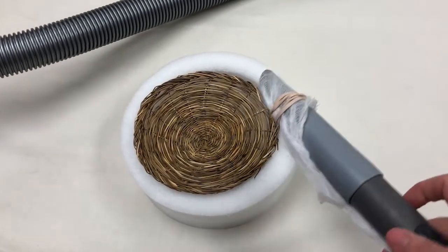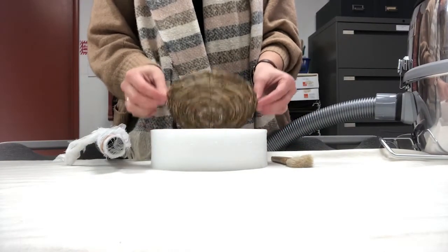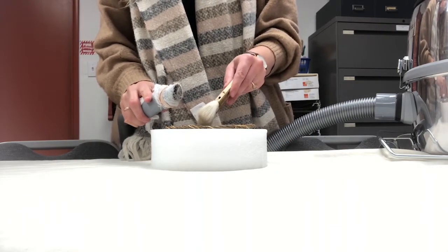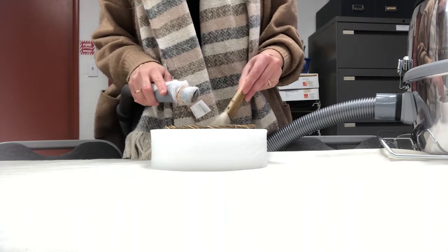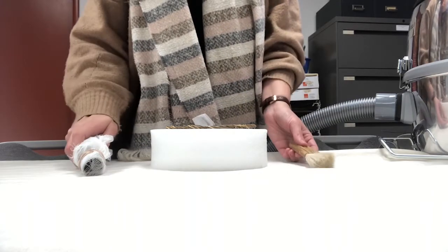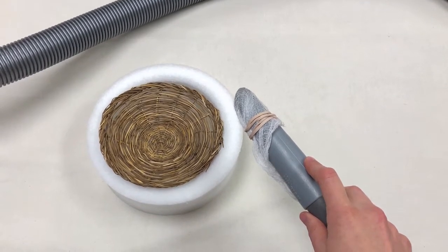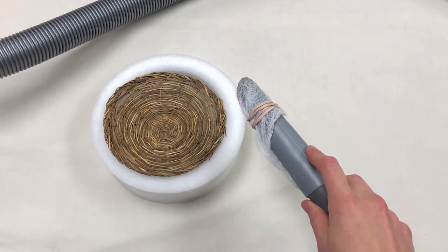Vacuuming objects is an important part of the pest management process. After freezing and before they are stored, many objects are delicately vacuumed using this brushing technique so as to protect the object further. With this method, dust is brushed away from the surface into the vacuum. Objects shouldn't be vacuumed directly since the nozzle can be quite hard and sharp. Notice the mesh covering on the end of the vacuum as well. This helps catch any particles that are accidentally disturbed.